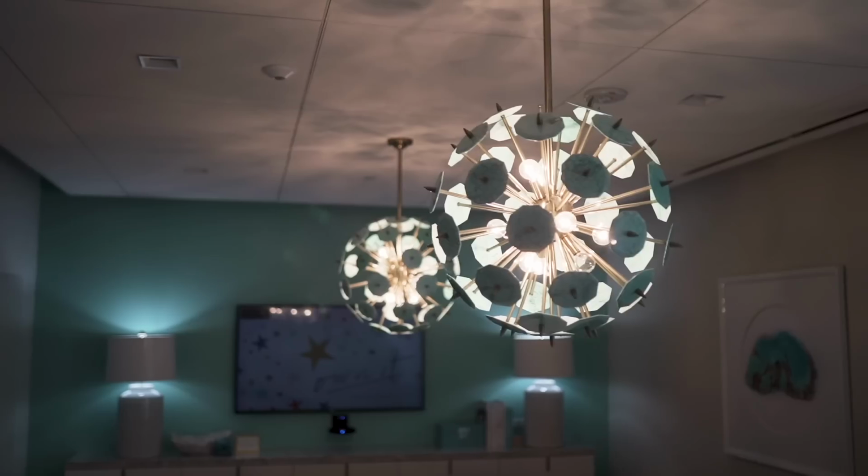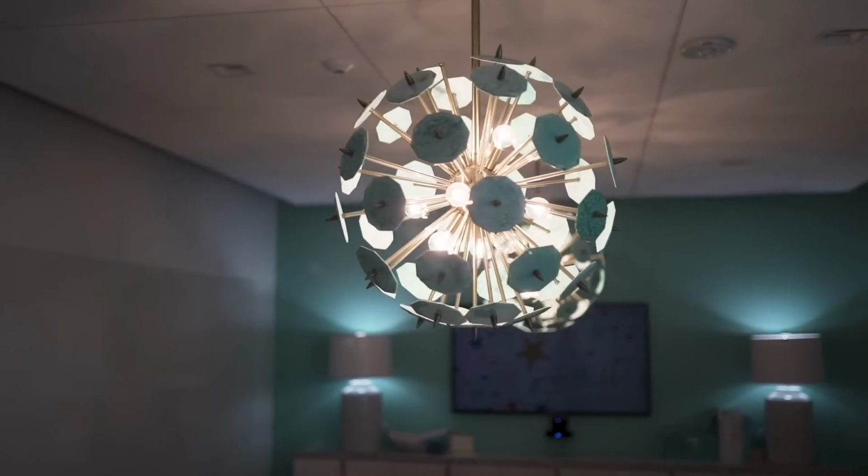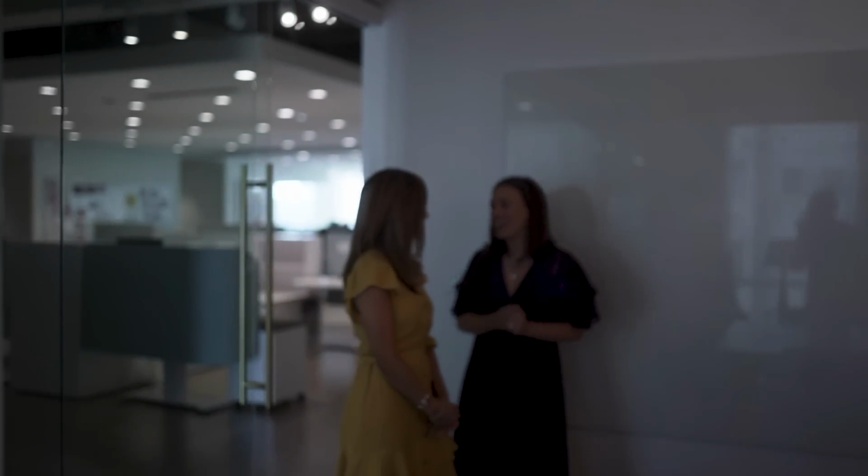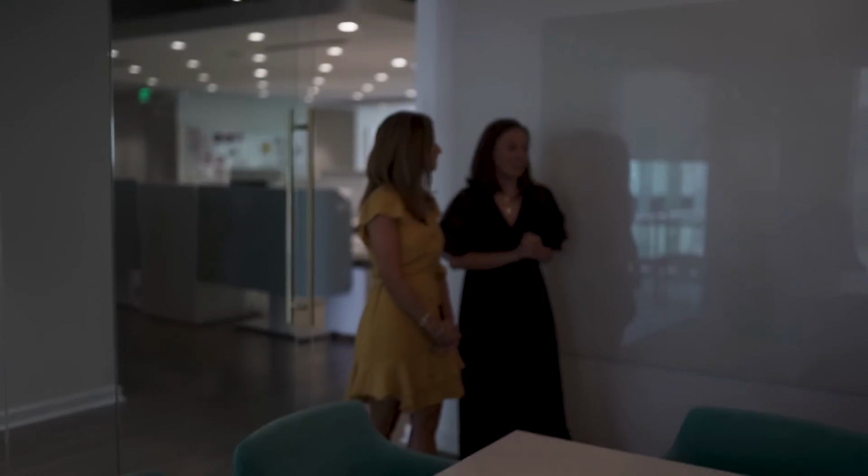And then of course the decor and everything is inspired by that stone. So beautiful. Do you have a favorite conference room? So there's a lapis one over here that is just my favorite. I love the stone. And it's a little bit smaller and more communal, so it's really fun.